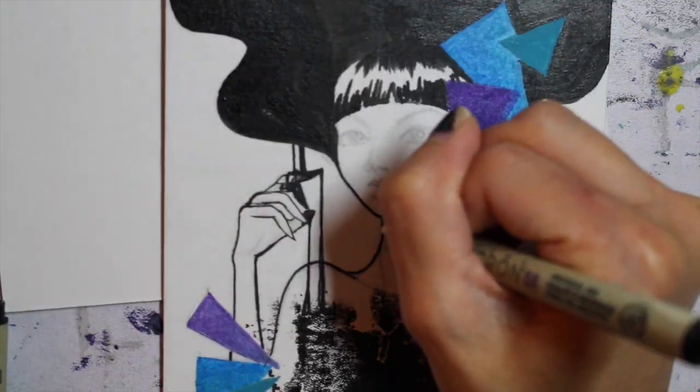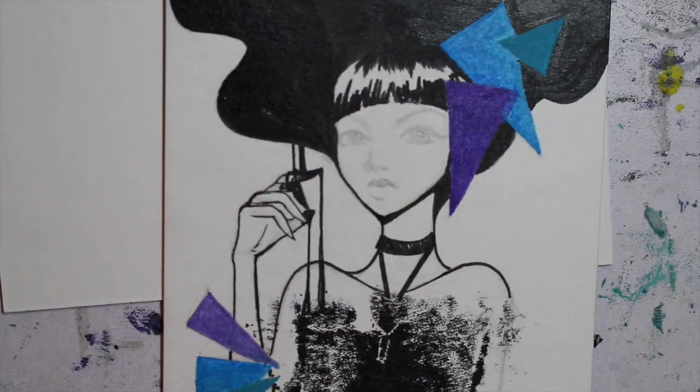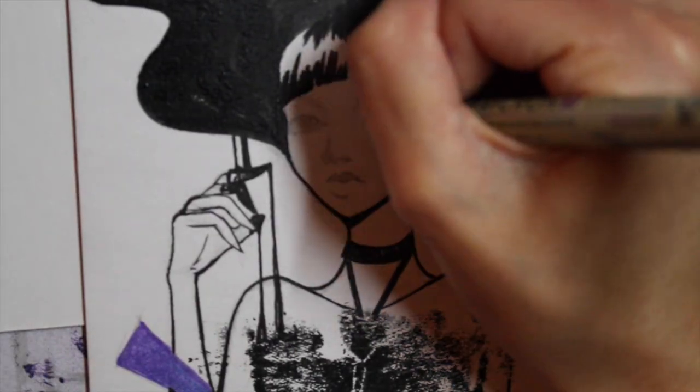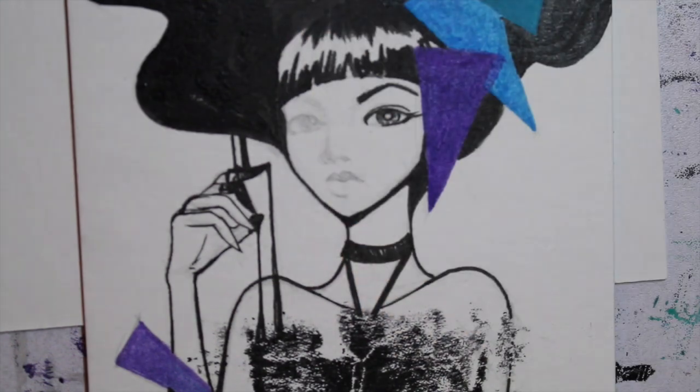I feel like this piece is developing an accidental 80s vibe, which I really like about it. Maybe it's the triangles or the color scheme. I recently started watching Moonbeam City on Comedy Central, which is super funny, and it kind of has that color palette. So sorry, not sorry. I love the 80s.